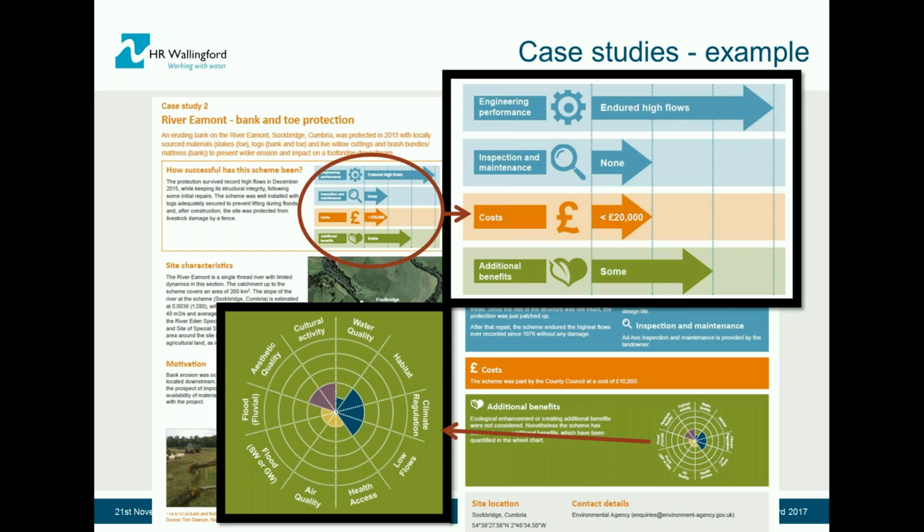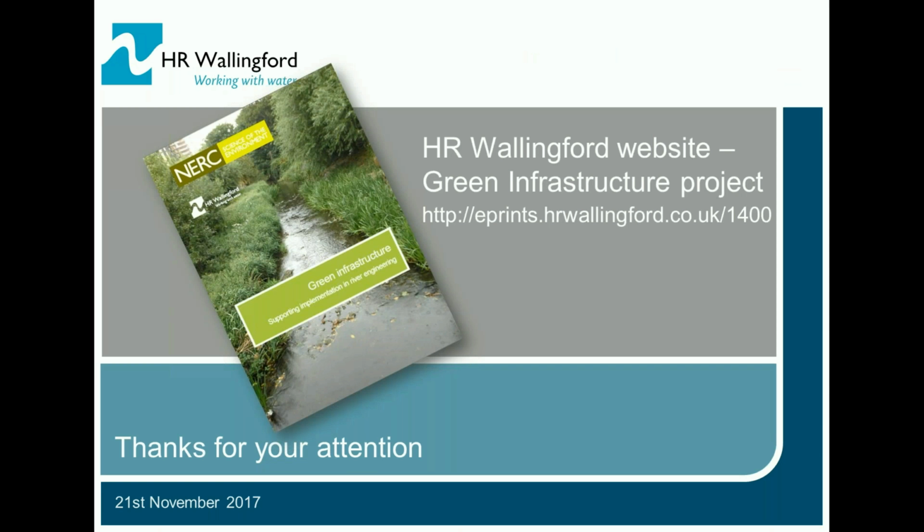Then information on site characteristics and motivation, costs, and then importantly additional benefits. So we give here a benefits wheel, which is consistent with the approach that the Environment Agency is using in their working with natural processes research, looking at not just the flood risk reduction benefits, but also aesthetics, cultural, water quality aspects, habitat, climate regulation, the ability to work with low flows, and health and air quality aspects.